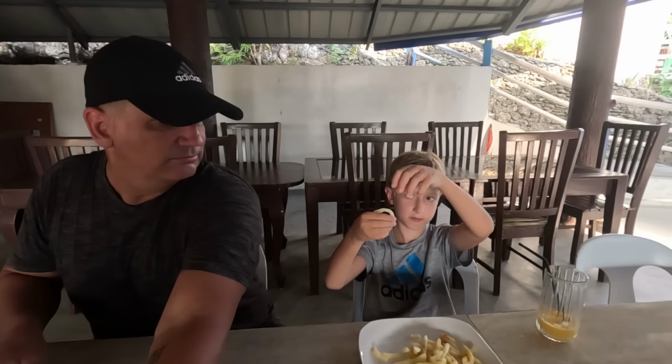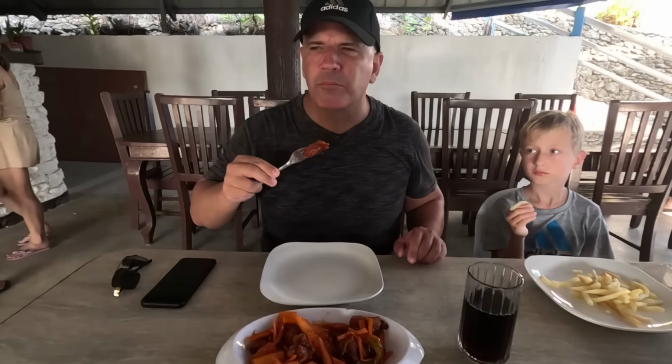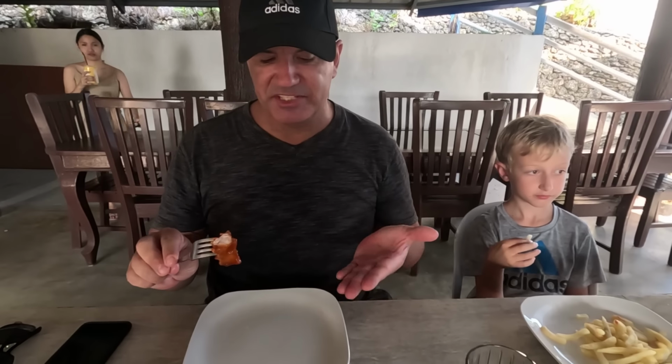Look at this one. Right off the bat, I got a giant piece right here. I got a little bit of crispiness on mine on the edge, which I like. I love the sweet and sour sauce. This is a winner to me. I'm gonna try some of these other vegetables and everything, but.